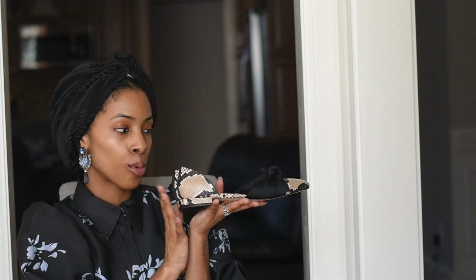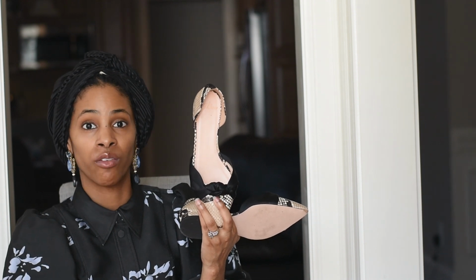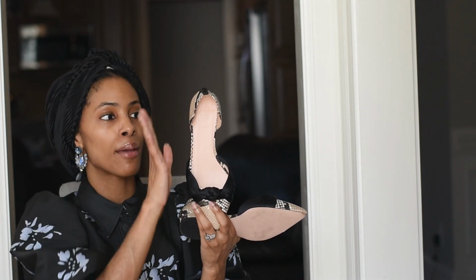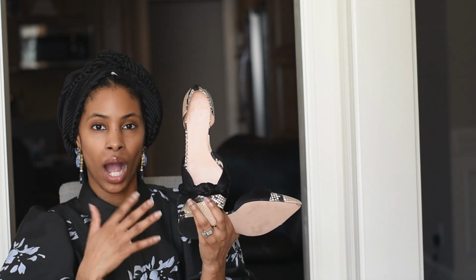And then lastly, you need some type of flat. And I'm going to show these to you. I actually have a sweater that matches these. These are the most adorable, cute, chic ballet flats from J.Crew, and they look like this. I do have a classic pair of black ballet flats from J.Crew, but I picked these because I just wanted to spruce the outfits up that we're going to make up a little bit.